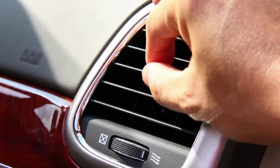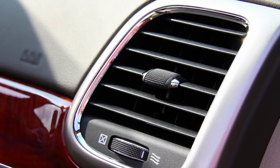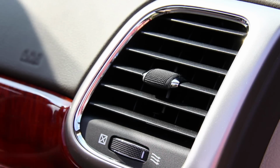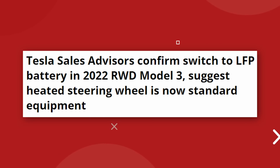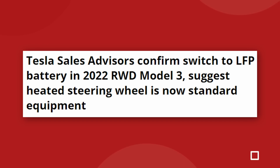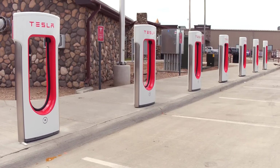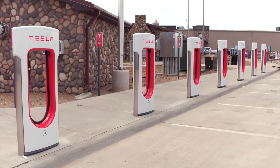Though, on the upside, if you do live in a cold weather area, Tesla is now including more heaters as standard equipment. According to notes from Tesla dealers, the 2022 version of the Model 3 is now going to come standard with a heated steering wheel and heated rear seats. So maybe you're spending more time at the Supercharger, but at least you'll be warm, give and take.